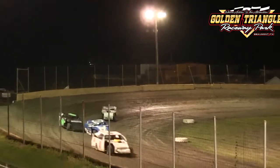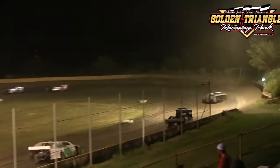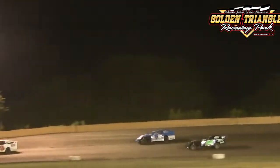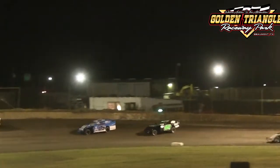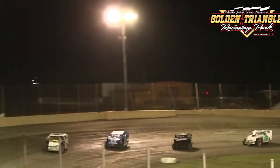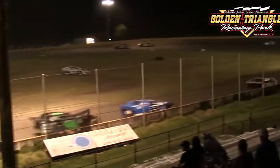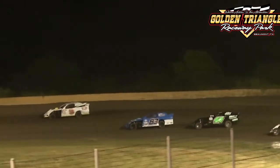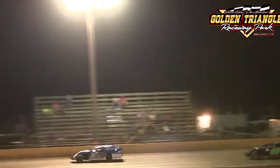Shuffling a little bit into the back, the 83 of Randy Lovell has his hands full with the 49 of Blake Seals. Seals goes top to bottom in turns 1 and 2, trying to get underneath him, but not enough there for him. While Ron Brown in the 58 is going to have some pressure coming in from Lovell and Seals as they go down into turns 1 and 2. Ron Brown staying to the top of the racing surface, the other 2 drivers working the middle.